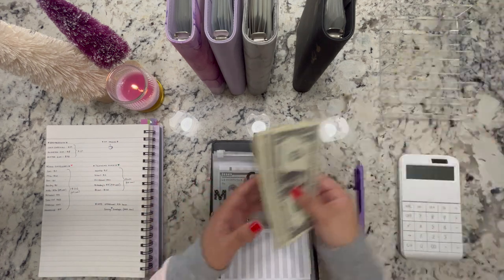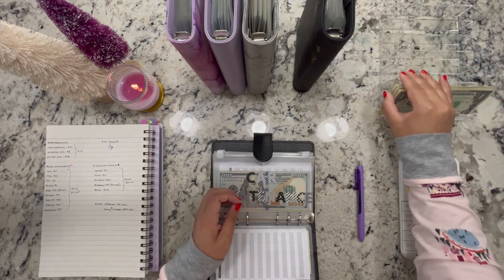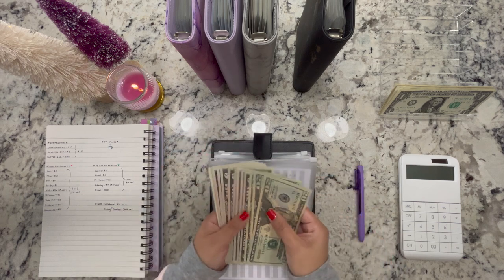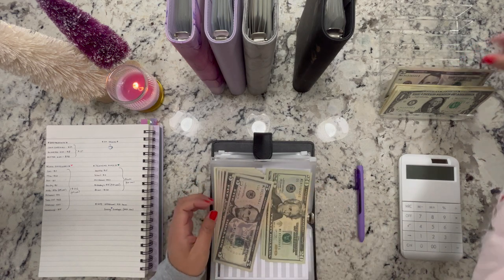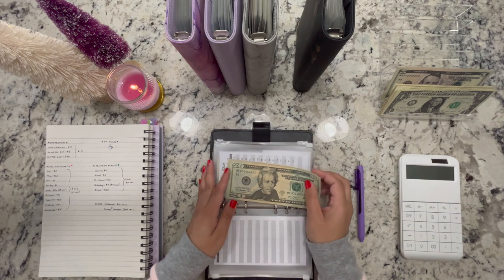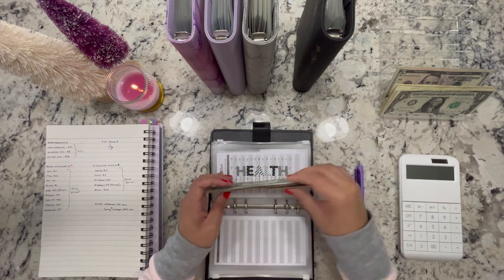Oh, by the way, I have $10 here in change. 1, 2, 3, 4, 5, 6, 7, 8, 9, 10. Just in case I need some change. I usually always do. So health, that's gonna be $15. I did purchase some vitamins for Brian on one of the Target runs because he ran out. And you know, we all need vitamins. So now in health, I have 20, 40, 60, 65, 70, 75, 80, 85, 90, 91.